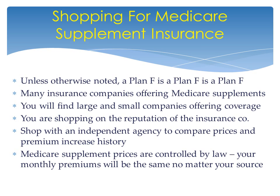They're all working off the same Medicare network. Either your doctor or hospital accepts Medicare or they don't. But if they do, they're going to accept any Medicare supplement that you walk in the door with, except for maybe some select plans. So you're really shopping on the reputation of the insurance company. And when you're doing that, you might want to shop with an independent agency to compare prices and premium increase history. And that is because prices are the same no matter your source. So it doesn't matter if you buy your Medicare supplement from our agency, if you buy it from the agency down the road, or if you go direct to the insurance carrier. The rate is always going to be the same. No one can charge you more or less for the same coverage.